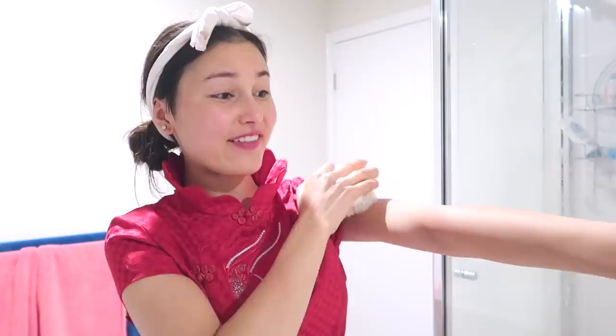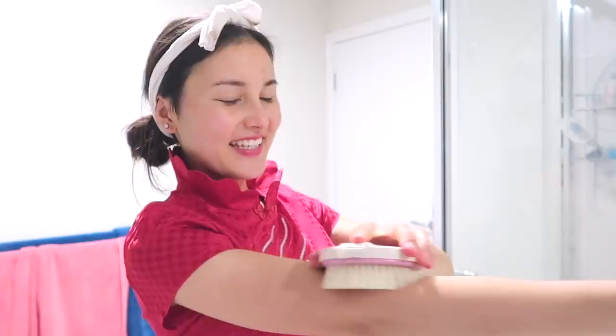Oh, and before I shower, I'm also gonna dry brush my body. I might even do it now. And this really helps to stimulate blood circulation and really helps to regenerate the skin cells. It's a really nice Ayurvedic practice, and the technique I've heard is to brush it towards your heart. Gentle strokes.